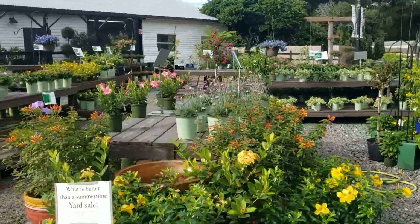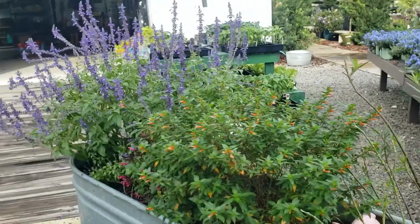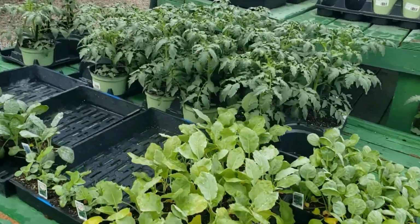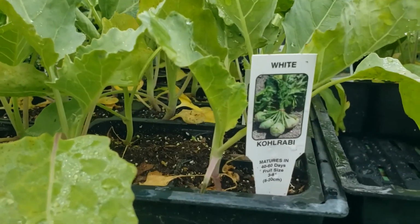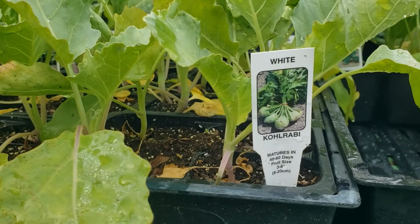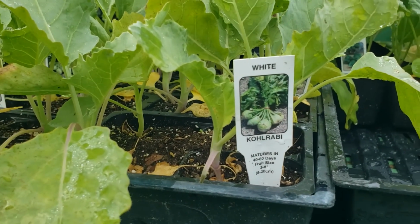Look at all these flowers. Oh, look at all these vegetables. Okay, let's see. Kohlrabi. Oh my goodness. My husband and I have been wanting to try that. Have no idea how to fix it for food, but I'll probably be grabbing some of those.